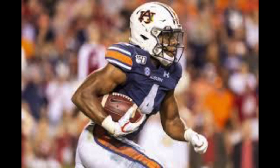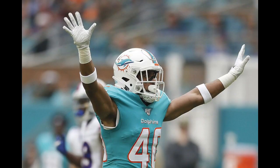All right, so let's move on to the 4th DB that I have here, and that is Nick Needham. Nick Needham came last year. He was an undrafted rookie that we got last year, and in the preseason, man, it was bad for him. They were throwing on him, and in the beginning of the season, he was getting passed on a lot. They were getting receptions on him a lot.